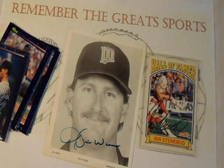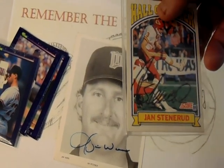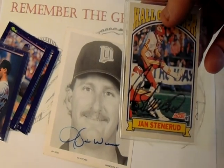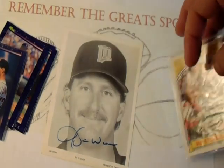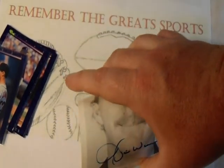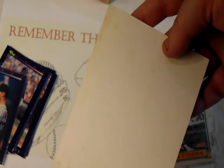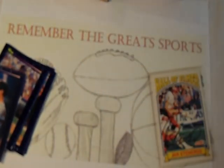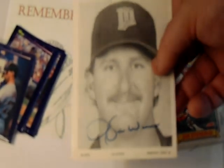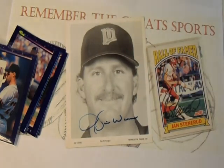Now, I took him out of the frame, as you can see, and luckily the Jan Stenerud, it's not the best signature. It's in a black Sharpie that's not really eye-popping. But luckily it was in a sleeve, so it was well protected. But unfortunately, Mr. Wynn here, over time, got some damage. That's from the back of the frame backing or whatever, kind of yellowed. It got a little wet down here at the bottom, but luckily the signature's still there. That didn't get damaged. But it has shown its wear.